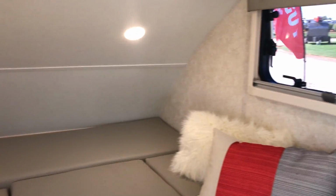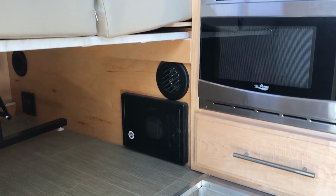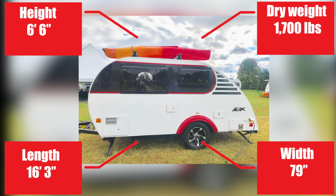So the bed area converts from the dinette, which is currently in the down position. I'll tell you, this is actually pretty comfortable. You can use the area down below the dinette for storage, and there's an AC unit in the unit as well. 100% hardwood cabinetry with dovetail construction, full kitchen, Thetford porta-potty, and a 19-inch TV with a swing arm mount.